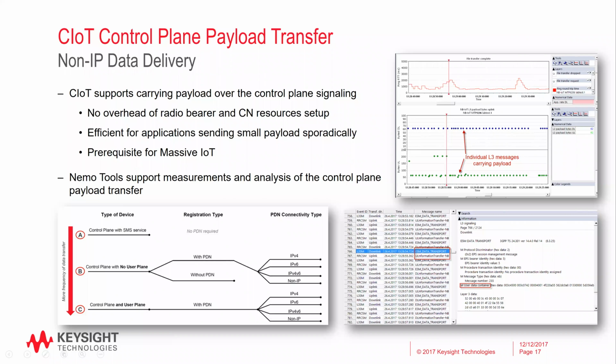In IoT, there are 3 ways of transferring information. There is a control plane with SMS service, control plane with no user plane, and control plane with user plane. Obviously, the most efficient way is to not have to set up a user plane. And this allows the IoT technologies to efficiently transfer data across the network.